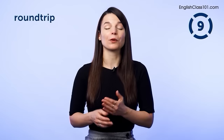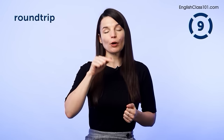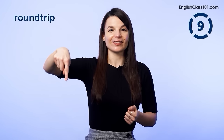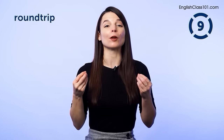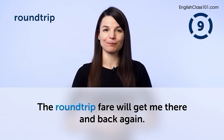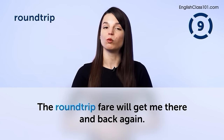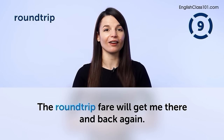Round trip. So round trip is an expression we use to refer to a travel situation where you want to purchase a ticket or a flight that covers the way to the destination and the return. So we can think of this as a circle. We start at one point, go somewhere, and return to the origin point. This is a round trip. Here's an example. The round trip fare will get me there and back again.